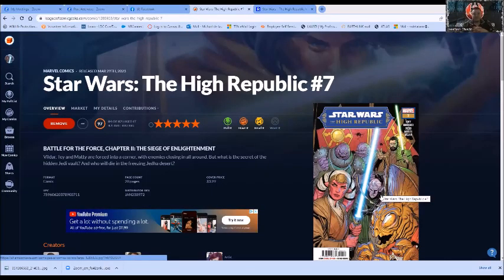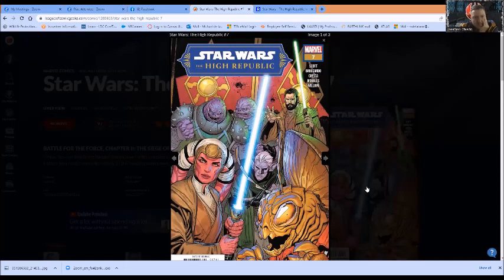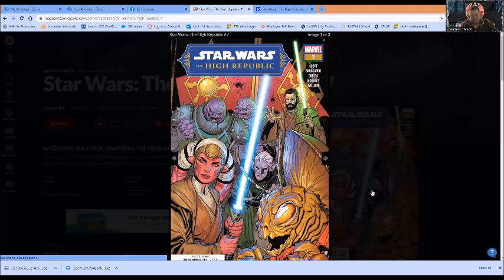So starting with issue number 7 of Star Wars The High Republic, it's the Battle for the Force, Chapter 2, the Siege of Enlightenment, which is, of course, Baden's Bar on Jedha. And this is the main cover, and I love it because it has Kraven there in the bottom right corner, owner, proprietor of Enlightenment. It's got Maddie, Taserek, and Vildar Meg, our trio. And it's got the Twinkle Sisters in the background.